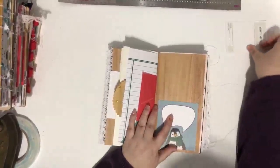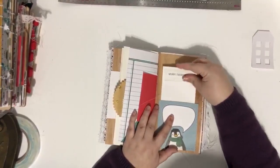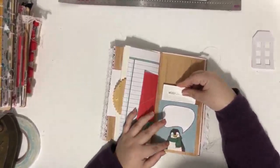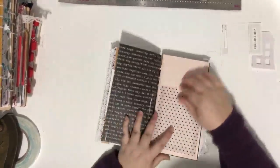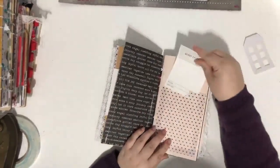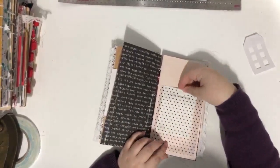Another penguin pocket. Again, this penguin doodle is from Brandy Kincaid's over at Feed Your Crafts. Another vellum pocket. This one's way bigger, so you can fit more things in there.